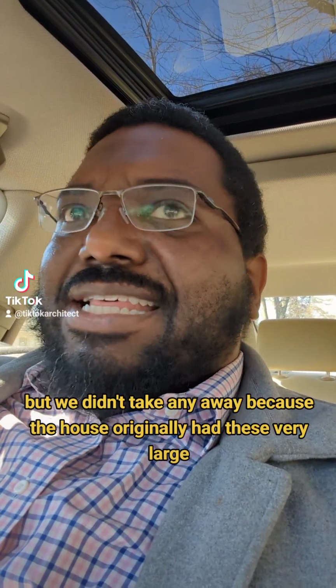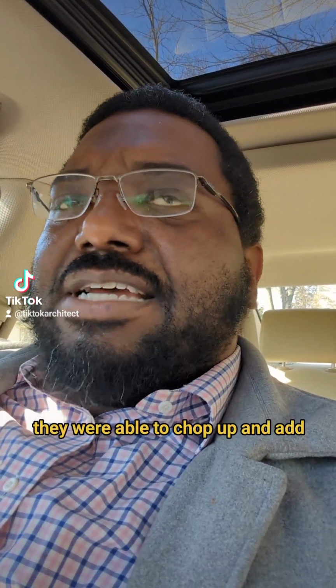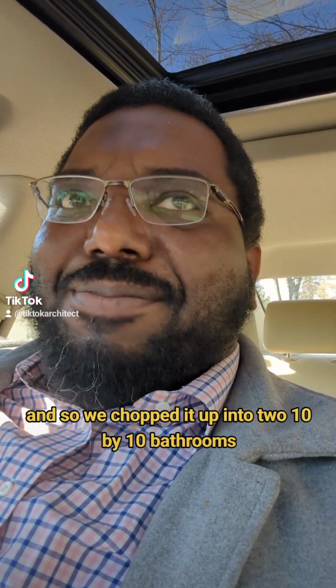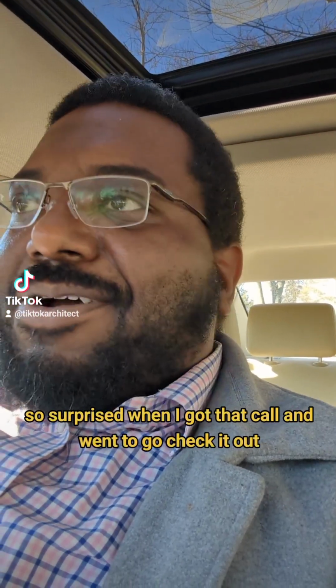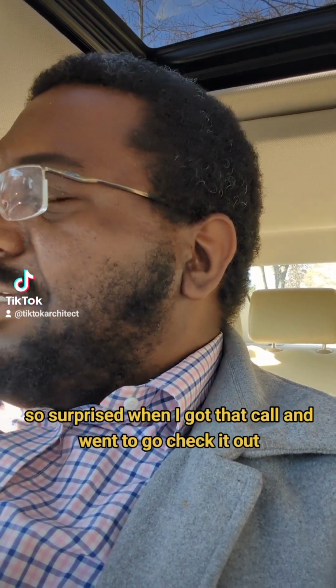The house originally had these extremely large rooms that we were able to chop up and add to. It had a bathroom that was almost 20 foot by 10 foot, and we chopped it up into two 10 by 10 bathrooms and made a real main suite. So I was surprised when I got that call and went to go check it out.